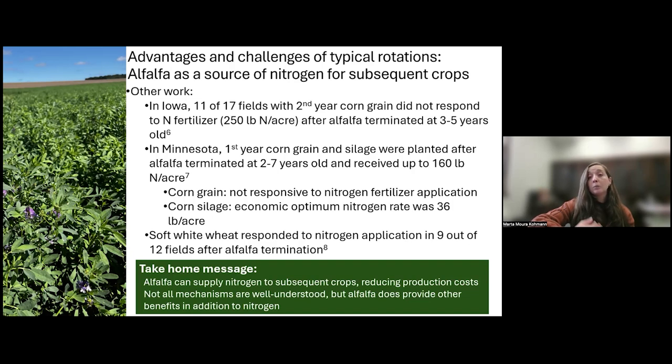This can reduce production cost, and we need to better understand how this is occurring in the soil so that we can hopefully build on the current recommendations to get more specific recommendations that will include age of stand and what subsequent crop we have.